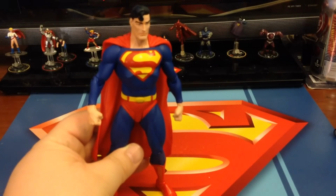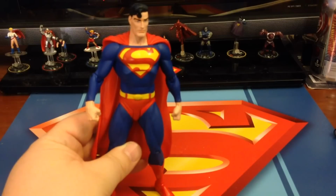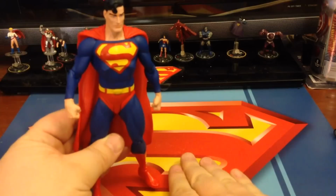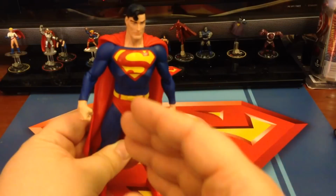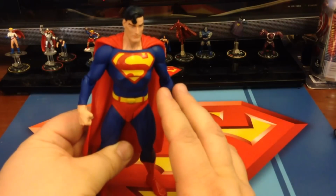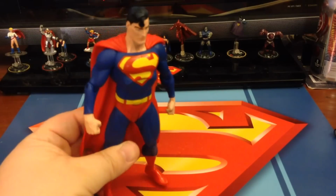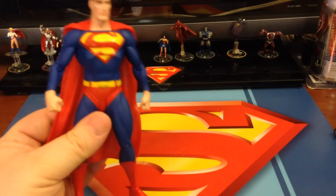Of course, there's different paint apps. The Icons has a much more, I don't know how to describe it, a much more streamlined and straight S, almost like that you see here on my desktop here, whereas the Alex Ross S on both the Alex Ross figure and this figure has more curve to it, more flow. The lines are softer. So there we go, number 9, not Justice League, Superman Through the Ages, minor customization.